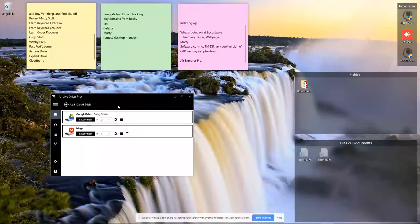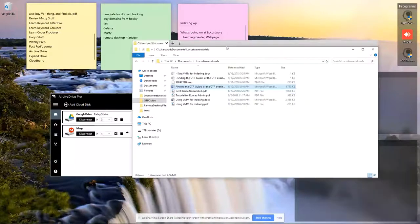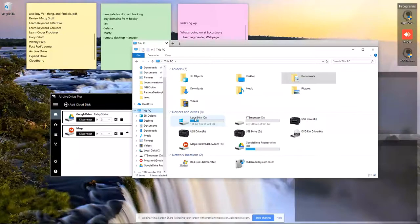In other words, what I'm saying here is when I go to, say, File Manager or Windows Explorer, you can see here that when I go to This PC, I've got a Z drive, which is my Google Drive, and a Y drive, which is my Mega. Mega's a pretty good free one. I like them because they used to give away 50 gigabytes of free space to entice you, and 50 gigabytes is a pretty good amount of space to give away for free. Google Drive, I think, gives you 15 gigs total.